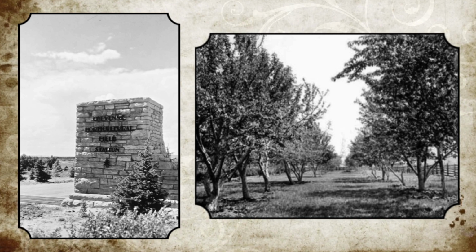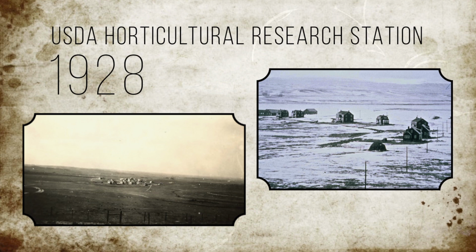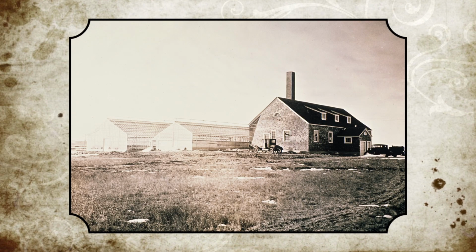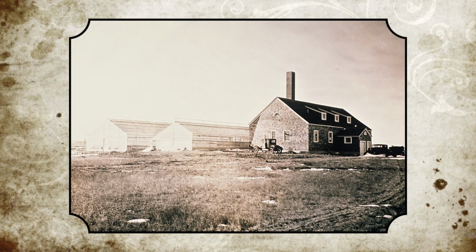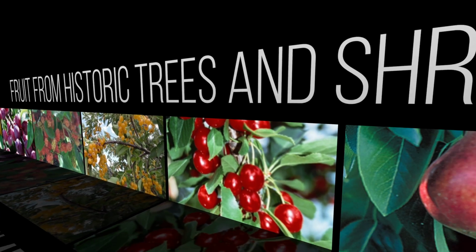The High Plains Arboretum is a part of the former USDA Horticultural Research Station, which started in 1928 with a mission to increase livability of the High Plains through the release of hardy fruits, vegetables, and ornamental trees and shrubs.